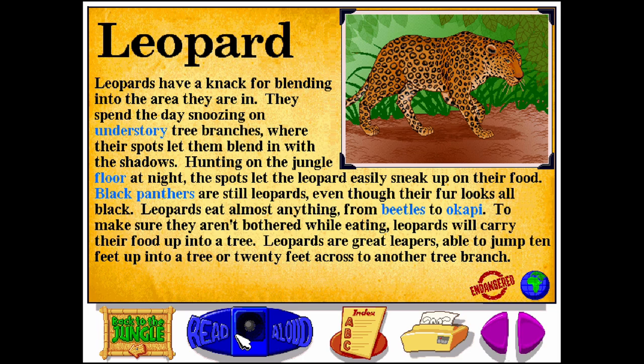Leopards eat almost anything, from beetles to okapi. To make sure they aren't bothered while eating, leopards will carry their food up into a tree. Leopards are great leapers, able to jump 10 feet up into a tree or 20 feet across to another tree branch.